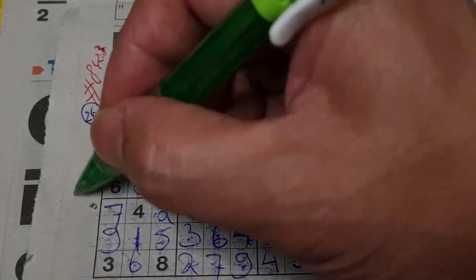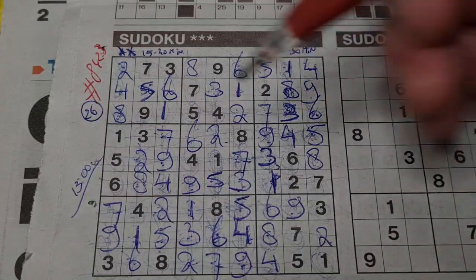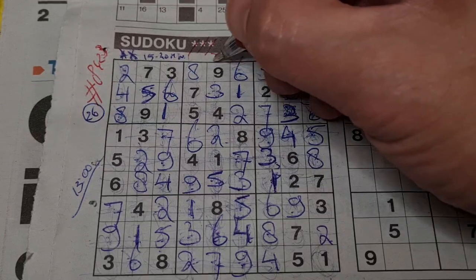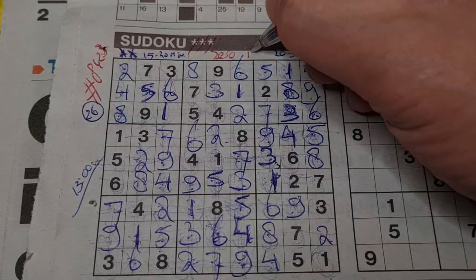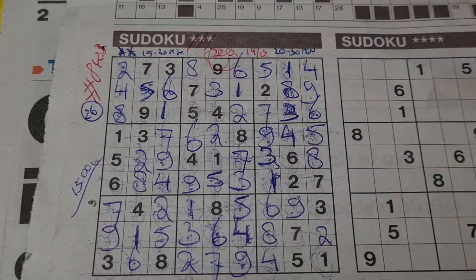Finish in 13 minutes. Whoa! We solve it again. 3 stars, no. 2 stars, no. 1 star, no. Should be 0 stars. I'm faster than 14 minutes. So I'm very well pleased with the time.